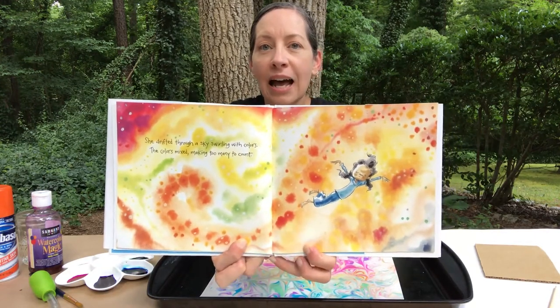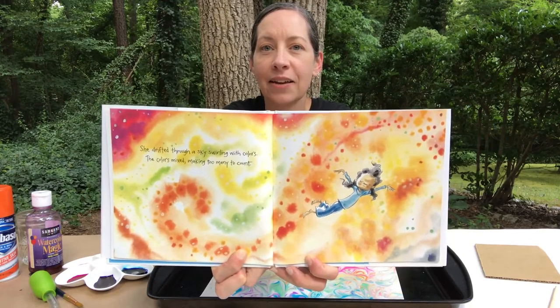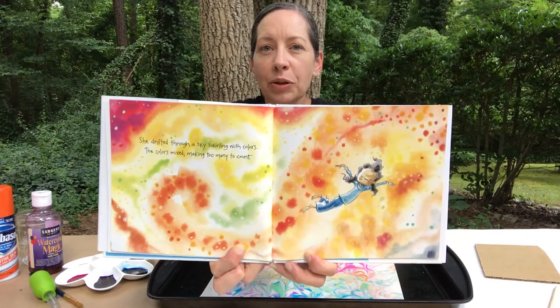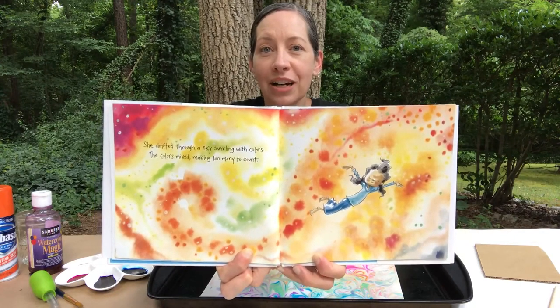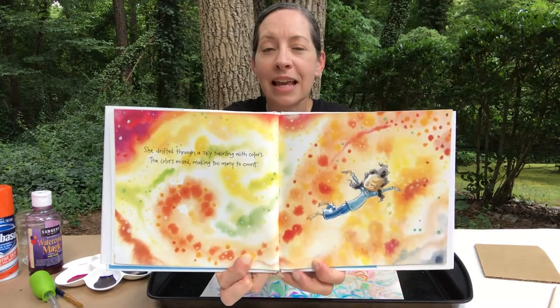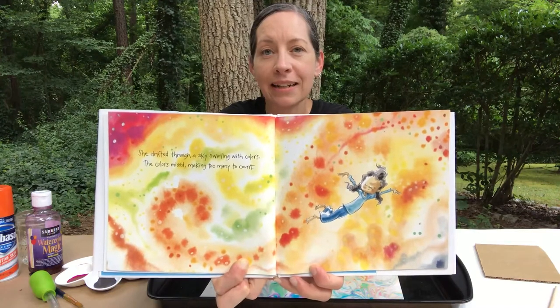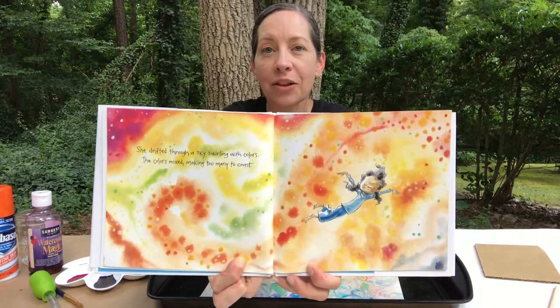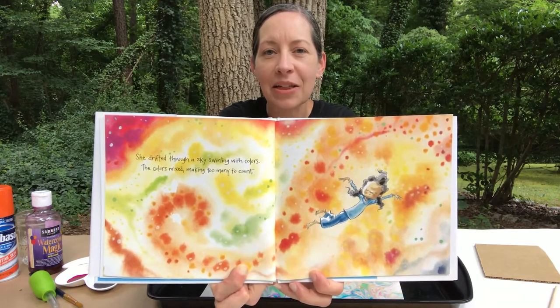She's up in the sky, and you can see there's lots of colors in the sky. There's a little teeny bit of blue. You might spy that, but you might also notice all of the other colors. That's right, there's pinks and purples and orange and yellow and even some green. So you can see that the colors are swirling all around her and they're mixing together.